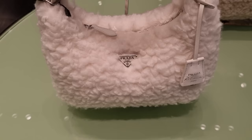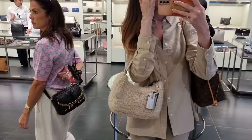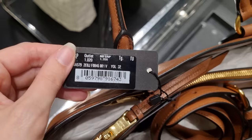That's cool. Oh god, look at these little sheep bags. They feel so soft, it must be shearling. £1,200. Oh god, oh god, oh god. Look at this, guys. Super, super cute. Super fluffy. Look at this full leather bag, down from 1,700 to £1,000.